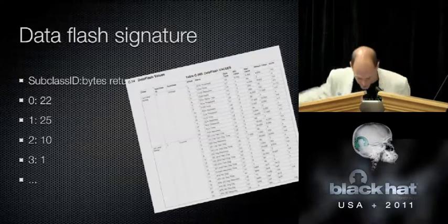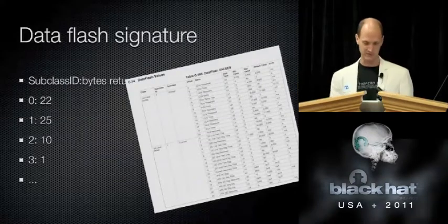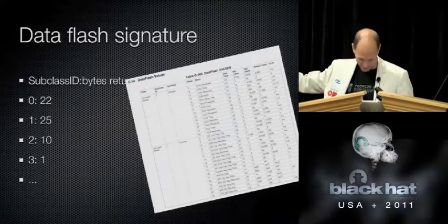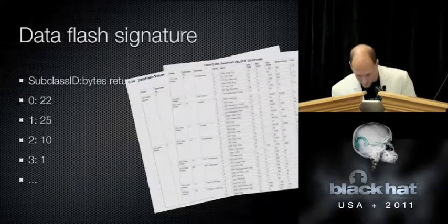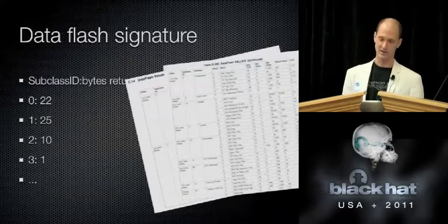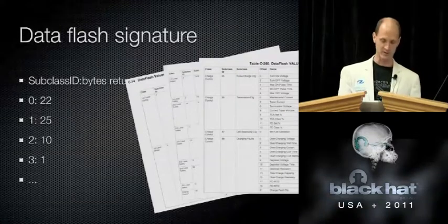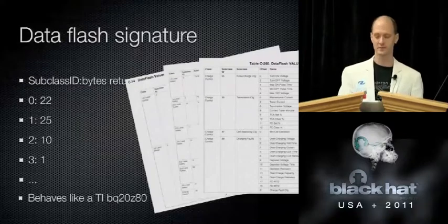And then the next one is called first level safety. So the first one was first level safety voltage, then first level safety current. And then you can see there's 25. And so I keep doing this, and then the next one is first level safety temperature, and so on. And so eventually I see that all these values match up exactly with what I saw. So now I was pretty sure what the chip was. It is Texas Instruments BQ20Z80. So that's what I think the chip is.